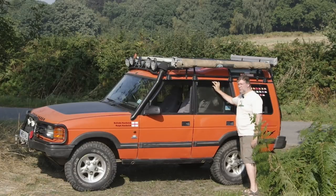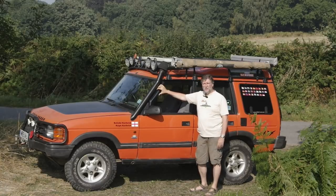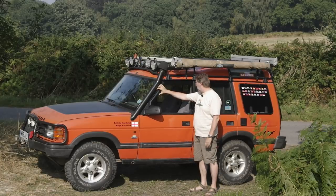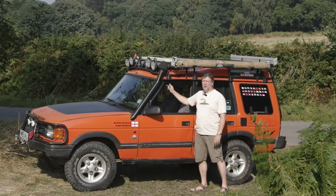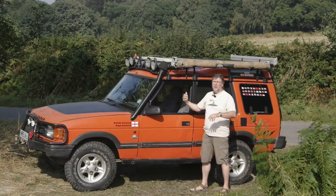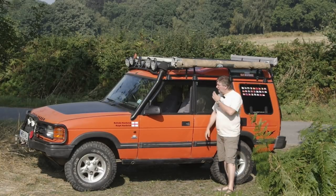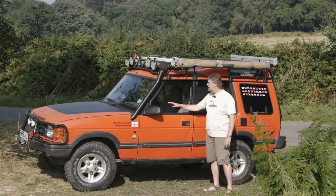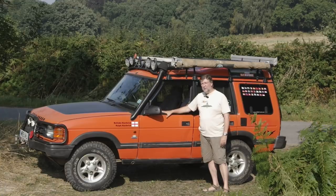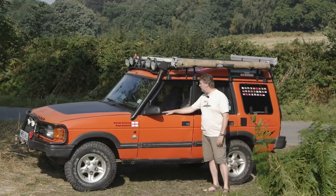Climair wind protectors on here. We fitted these because we enjoy driving along with the windows open, especially when we're driving through foreign towns, to get the sounds and the smells of the countries. You can quite comfortably drive up to about 40 miles an hour with the window open, and you don't get massive amounts of noise and draft coming in. Of course, because it was an ES spec Disco, the car is actually fitted with air conditioning. So if it gets too hot and stifling, you can put the windows up and put the AC on.